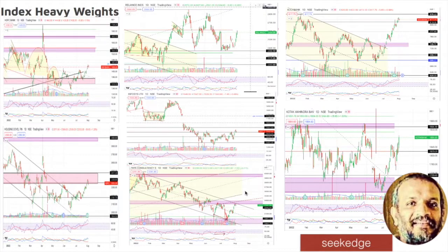IT stocks are in reversal mode. They have got a lot of resistance to further move up. Among heavyweights, Kotak Bank is zigzagging and it is on an upward zigzag movement now, and it may hit this resistance then come down again. But momentum is bullish. Kotak did a good job. Good movement has happened today. Yeah, so that's what the banks did.